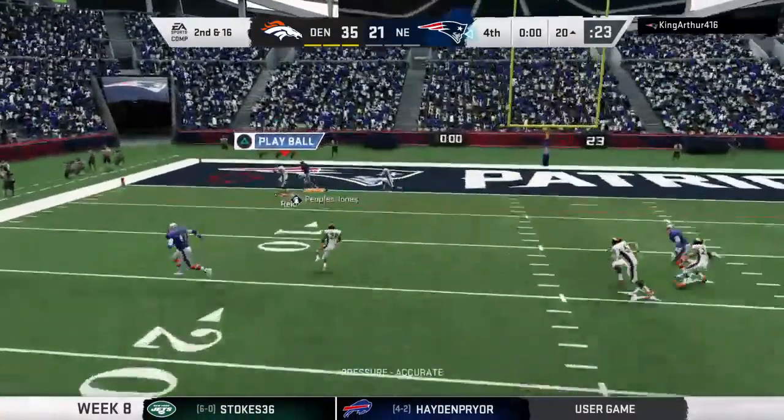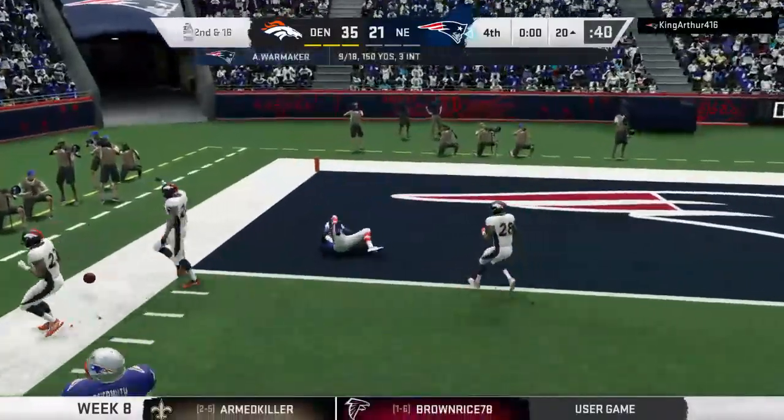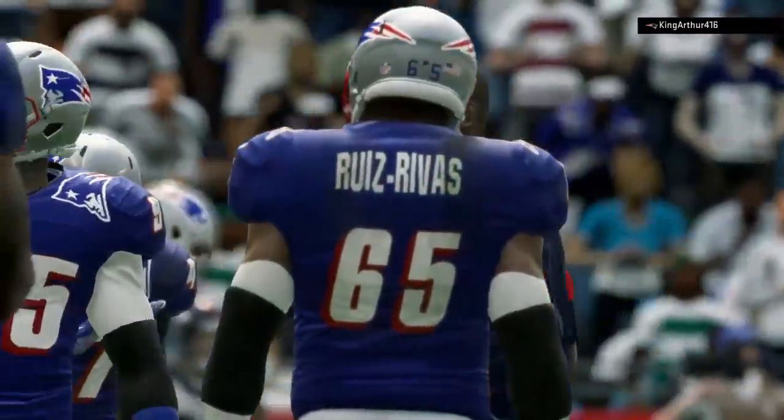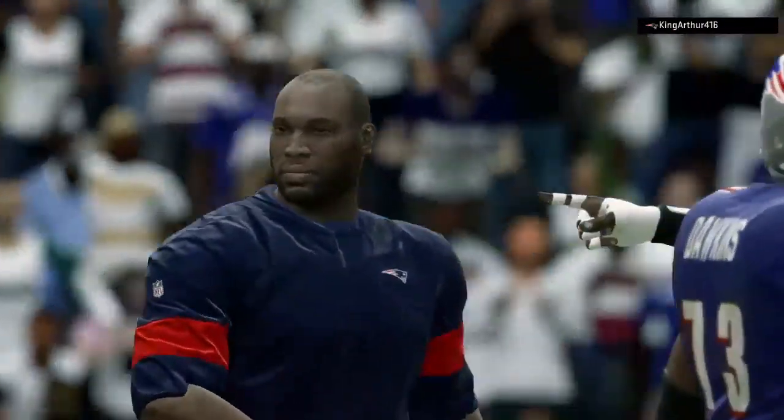One final shot. They'll look to throw, and that will be incomplete. They were going for a consolation TD, but it was not to be. And time has run out now on this game.